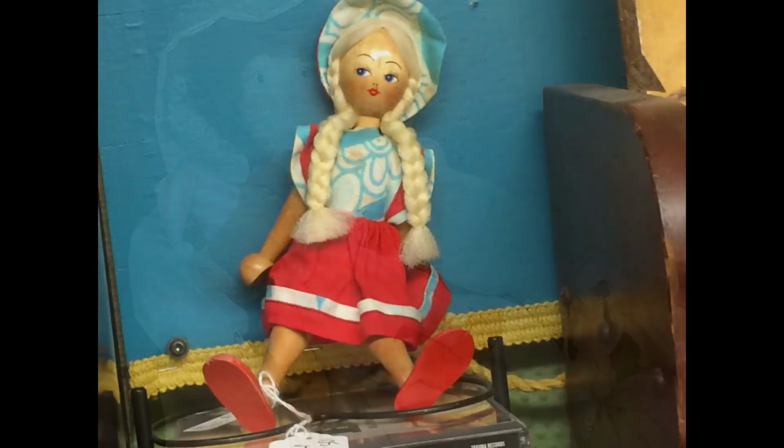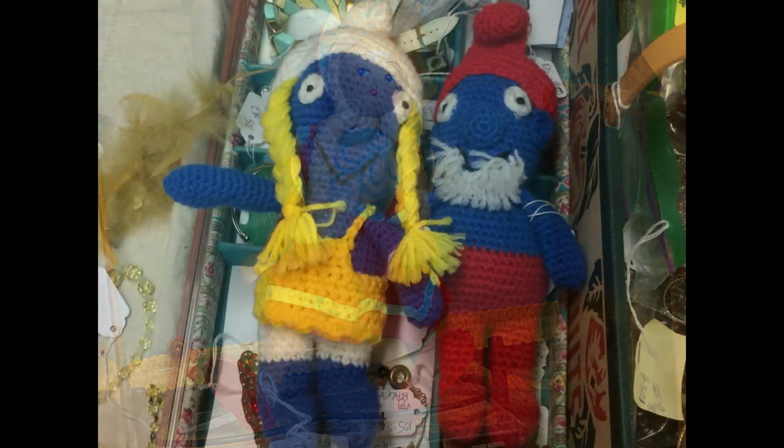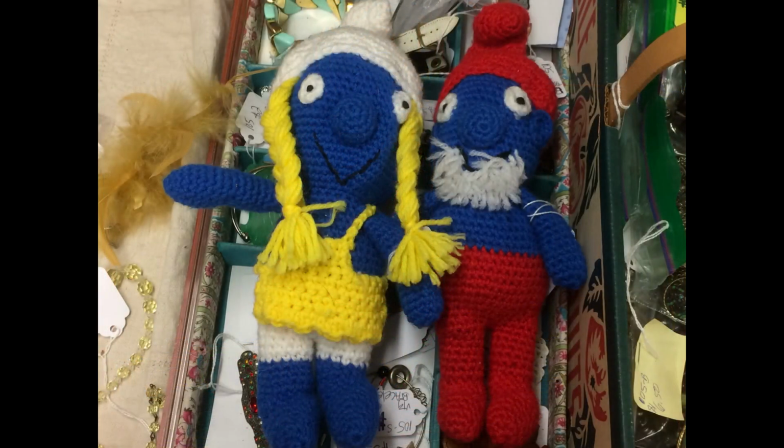This wooden doll is from Poland. I see these dolls a lot. They make a nice display because they have big flat feet so they can stand up by themselves. No stand required. These crocheted Smurf dolls are just adorable, aren't they?